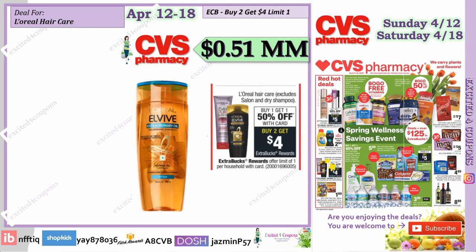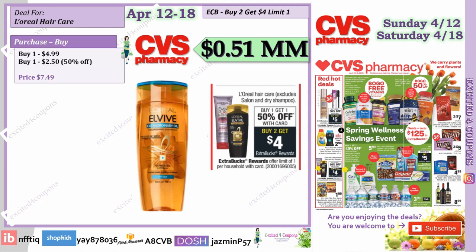This is why I love couponing, and I hope you share it with other people so they could get into couponing and save so much money. This deal is such a good deal to do.